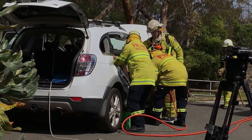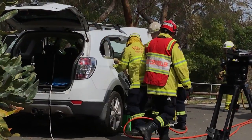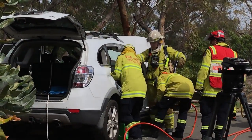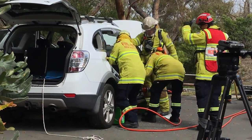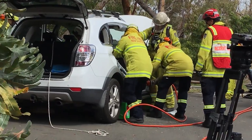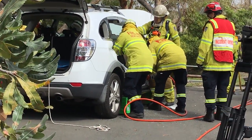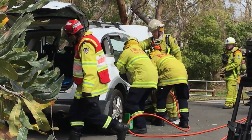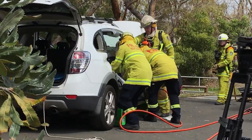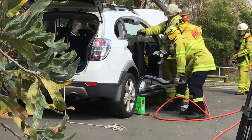So we're just in the final stages of removing the B pillar. As you can see on the top of the vehicle, one of the firefighters has put a piece of Perspex, because that's meant to provide some protection against the very sharp edge. Even though the guys have got high quality personal protective equipment, the patient, when they're being extricated, hasn't got any sort of protective equipment on him. And we just don't want ourselves or the patient getting injured.